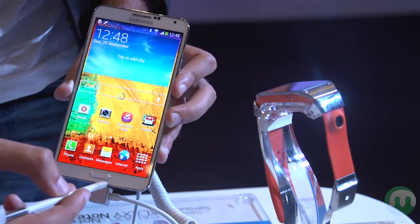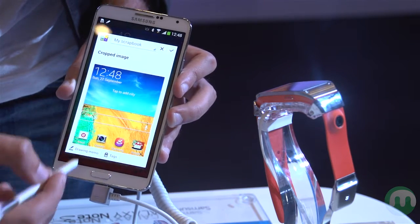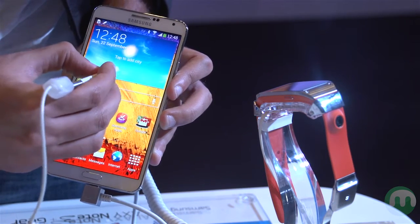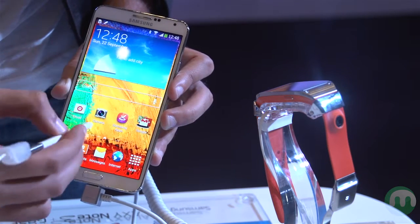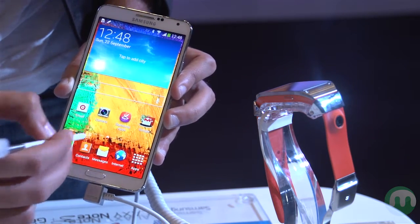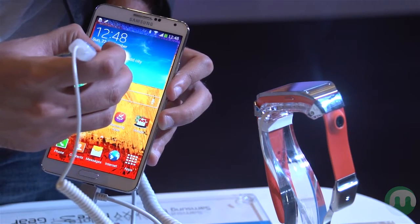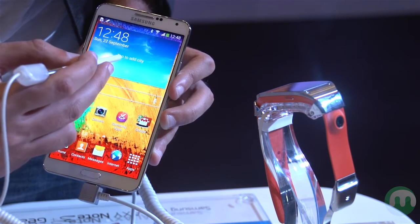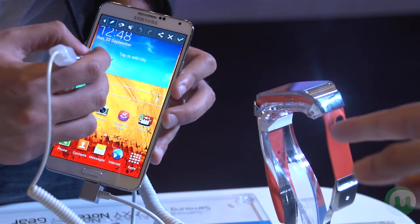So when you use the S Pen, did you notice any sort of lag? I didn't notice any lag, and what we need to point out is that it comes in two versions. There is a 4G LTE version and a 3G version. The 4G LTE version comes with a Snapdragon 800 processor, clocked at 2.3 gigahertz, with 3 GB of RAM. Obviously, it's a quad-core processor, while the 3G version is an octa-core, Samsung's own Exynos processor. It has two processors, 4 + 4, 8. The high-performance ones are 1.9 gigahertz, and the ones for battery saving are 1.7 gigahertz.